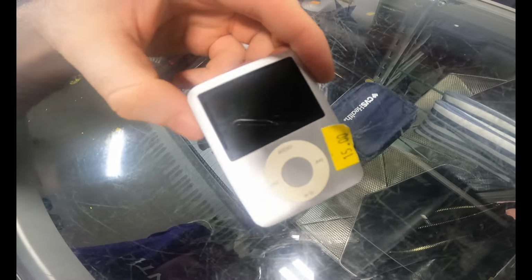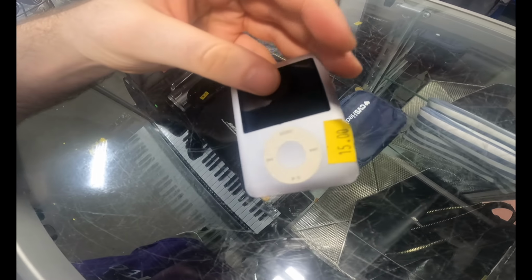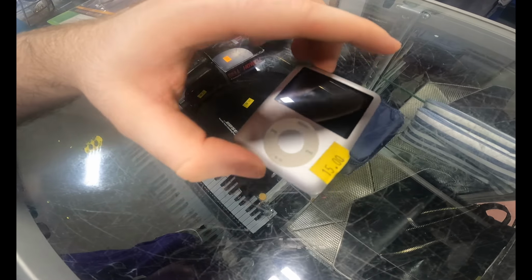I think this is a pretty cool item too. This is an iPod Video, well, one of the videos at least. I don't remember the exact model. They were charging 15, which didn't seem that bad of a deal. I always thought of picking these up and trying to mod it eventually, but I honestly don't have any Apple stuff really right now.